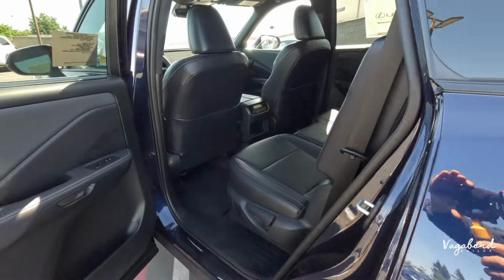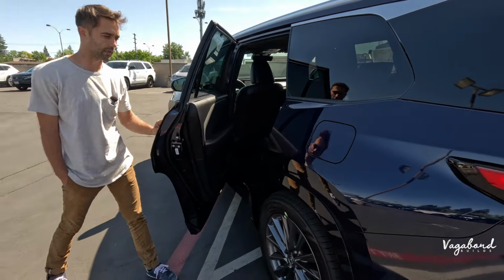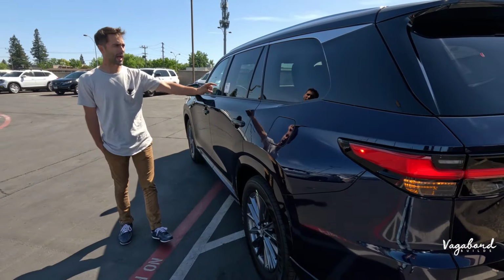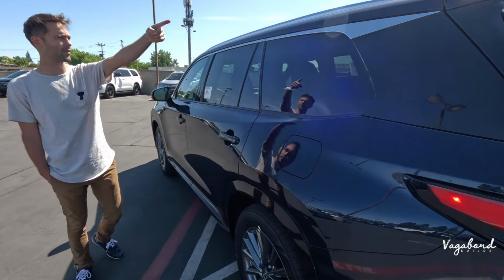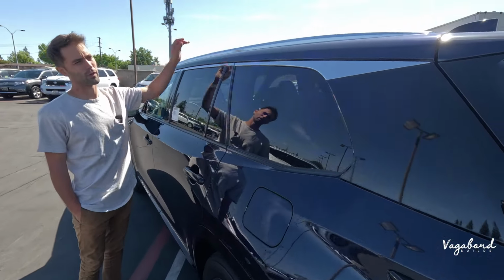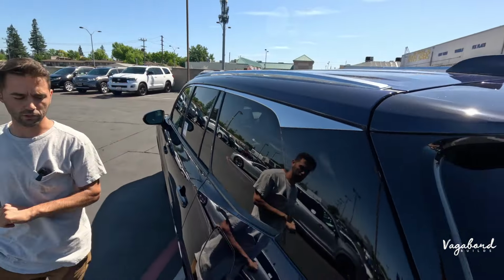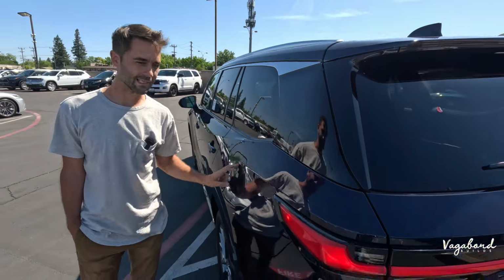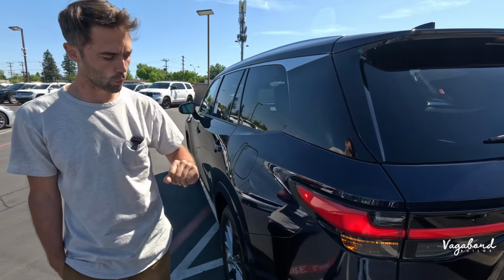Pretty cool. It does kind of minimize the entryway, but I do not see people banging themselves up coming into this car. Black trim going across or around the windows, chrome up top. You have the chrome silver roof rails. No sunroof or moonroof on the base trim. Gas lid, of course, that's straight to the point. Everybody knows that. The high gloss black trim here on the quarter panel.